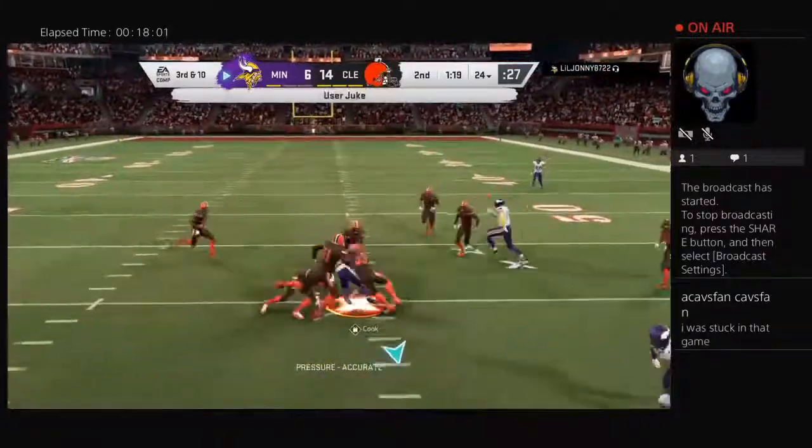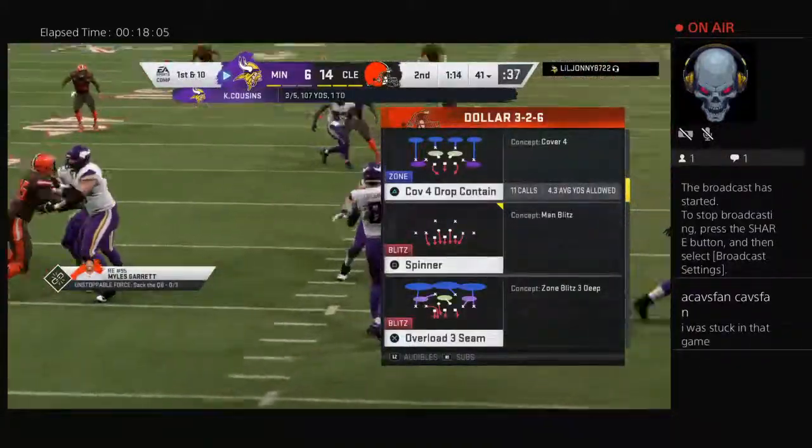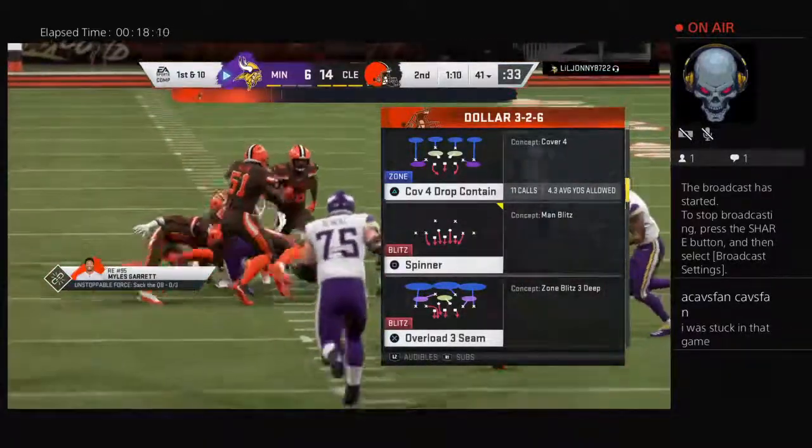That's to Dalvin Cook, his running back. And they get him down, but not before he takes it across the 40-yard line. 17 yards, 1st down, Vikings.